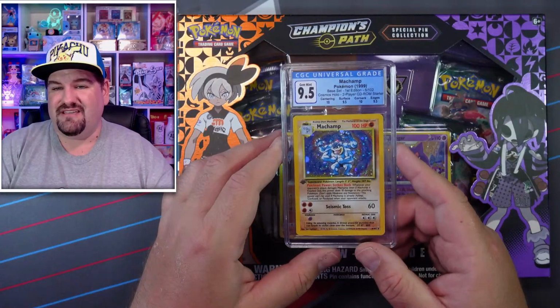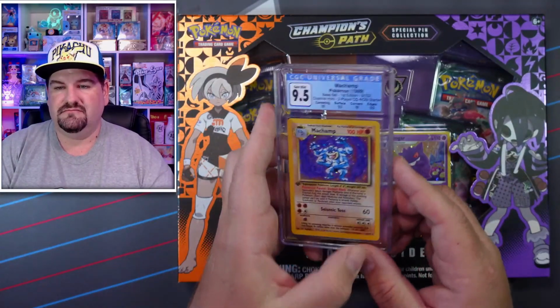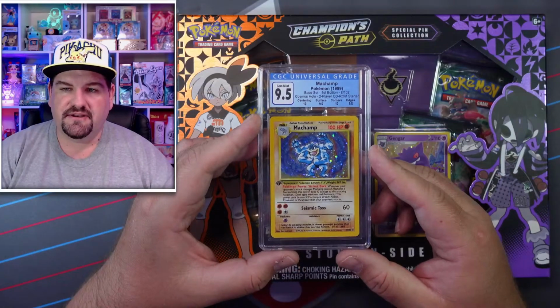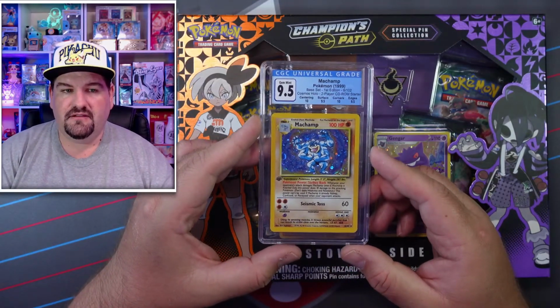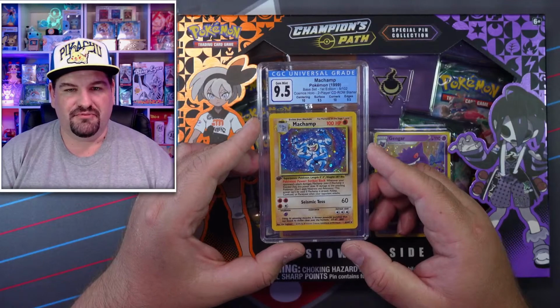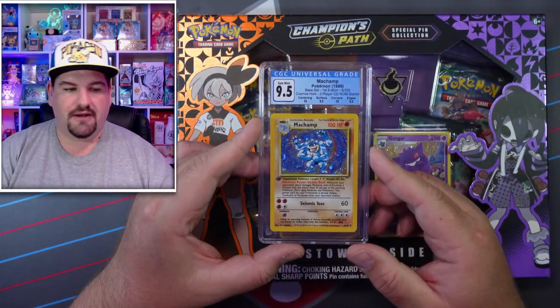I actually like the label, to be honest with you. And I'm just kind of impressed with them. I think that the grades that I got were pretty accurate. They didn't give me any 10s. And with PSA, I would probably be mad because PSA's grades, in my opinion, are kind of all over the place. They're not as accurate. And I think that they did a really good job with accuracy.